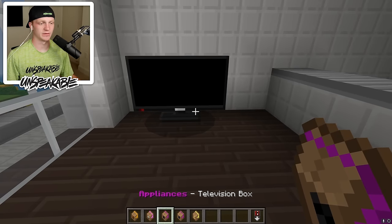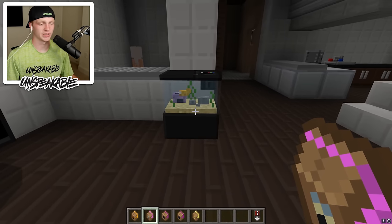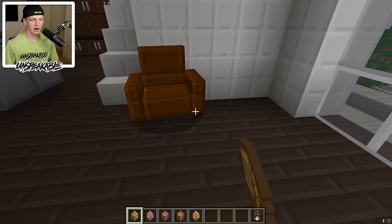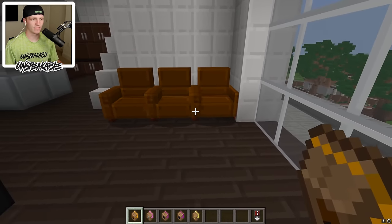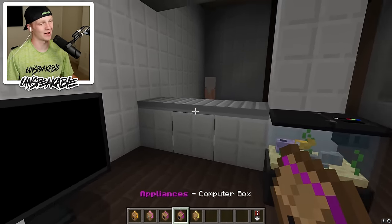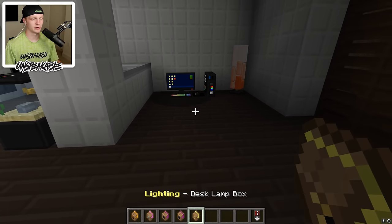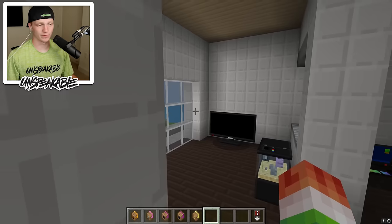Well, at least we got a TV and we also got a fish tank. However, I forgot a fish tank stand. And we also got our living room couches. However, this place is kind of coming together. I'm not going to lie. And then we also got our computer. However, I forgot to buy a computer desk. So that will just... furniture store is closed.